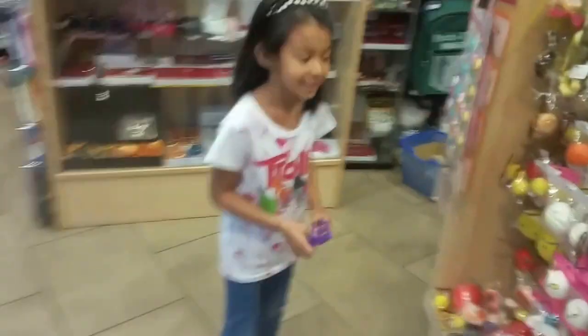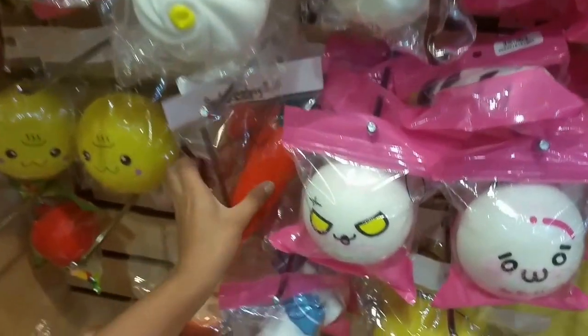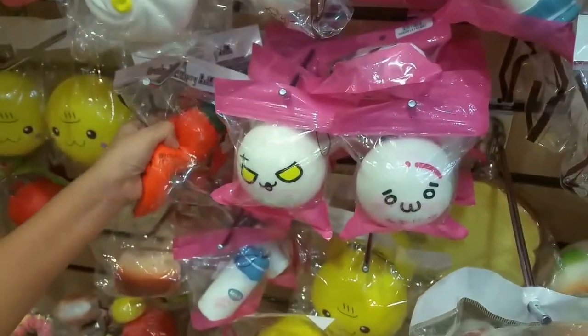We're back. All right, girls. Oh my gosh, look at this one. Look at this one. I want this one. And the carrot. For Luna, carrot. They got them all there.